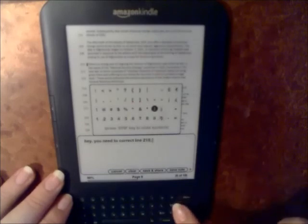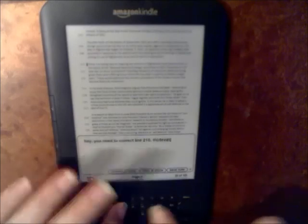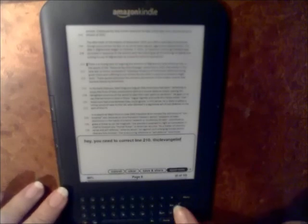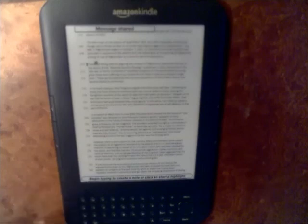Then type in the student's Twitter name. I'm going to use a handy guinea pig. Then click down here where it says save and share. And as long as you've put your Twitter details in, the Kindle will tweet that for you via 3G or wireless.